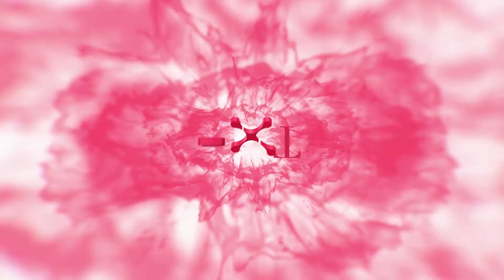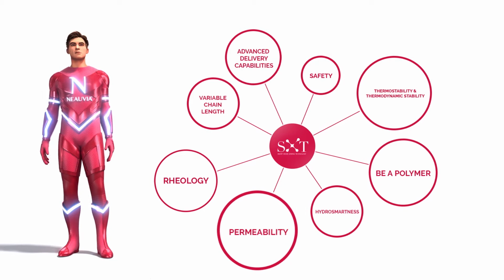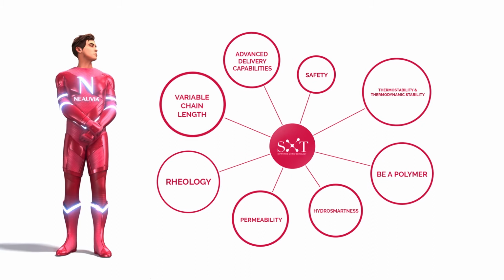What are the properties that make Neauvia fillers unique? Rheology, permeability, hydrosmartness, biopolymer, thermostability and thermodynamic stability, safety, advanced delivery capability, variable chain length.